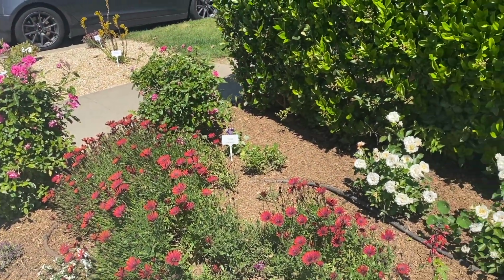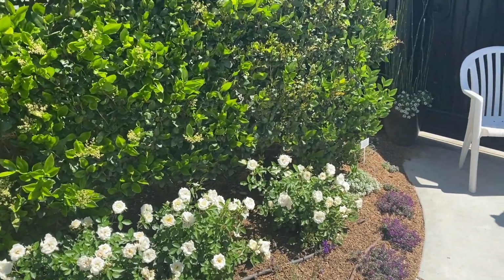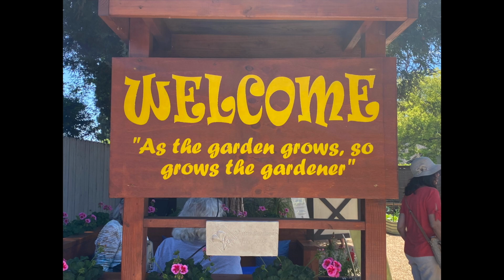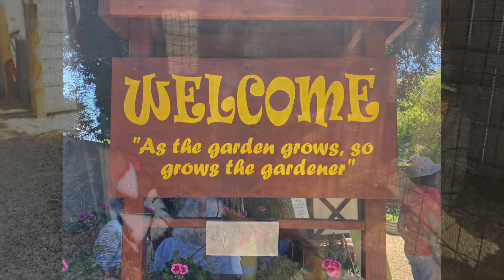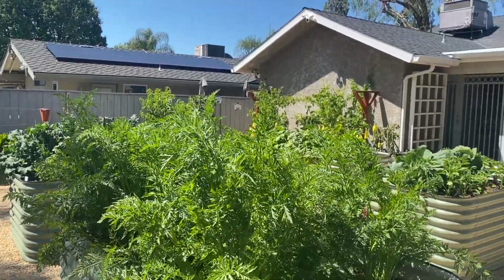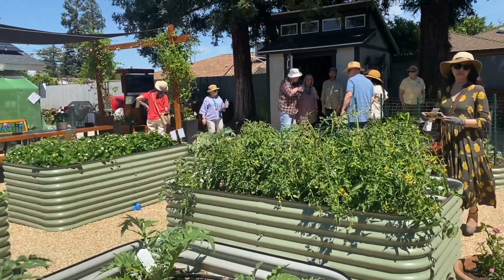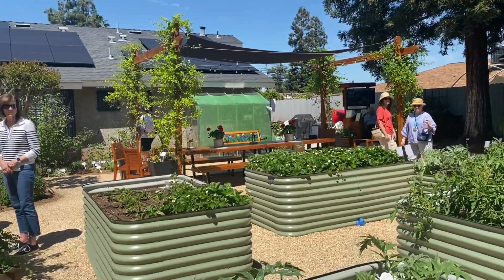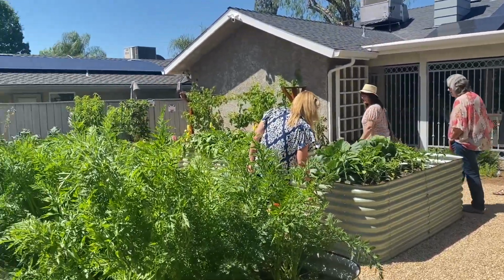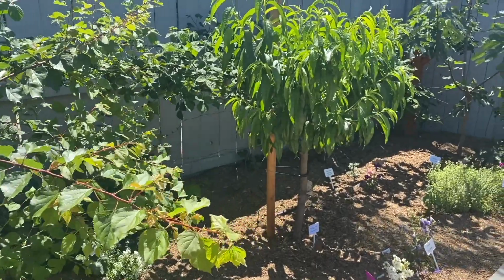We are at stop number 3 in further northwest Fresno. They actually have a chicken coop at this stop. I don't know if you can see the chickens very well, but there they are. Yeah, the idea behind this garden is edible things. We've got some carrots. This gives me an idea for my backyard. Plant a tree, you need the tree and the tree needs you. You gotta take care of it.